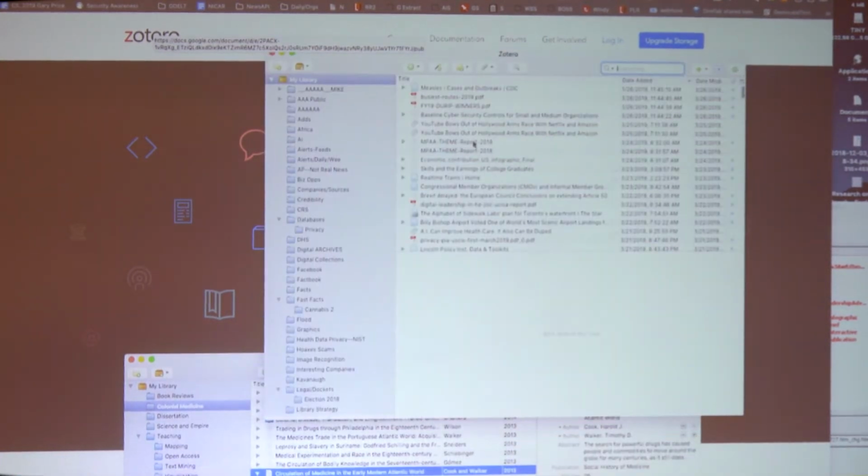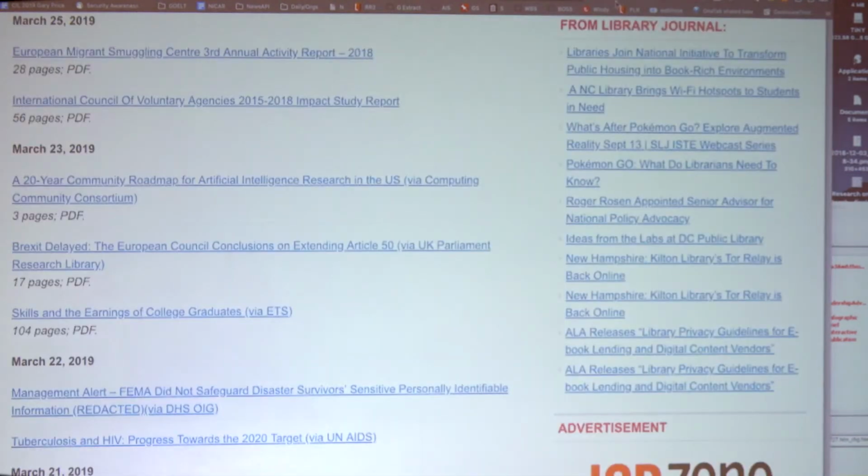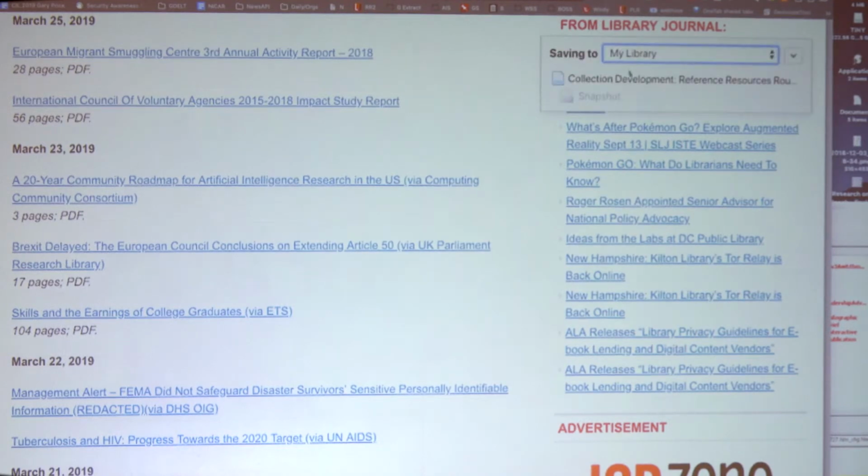So Zotero allows me to save any web page, any website, any really file type. When I press one little button on my browser, for example, this little button up here, it will actually save a copy of the page permanently, making a snapshot of the page to Zotero. As I said, I use it primarily for web pages and PDFs.